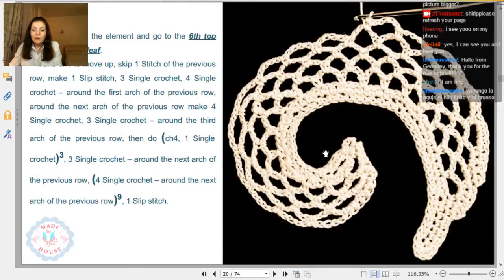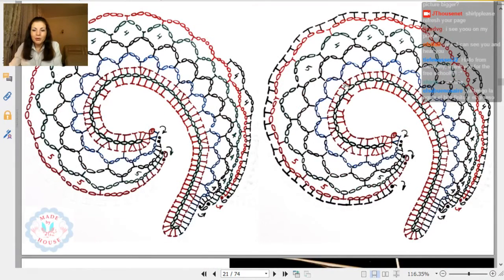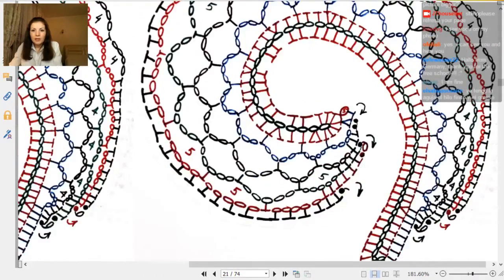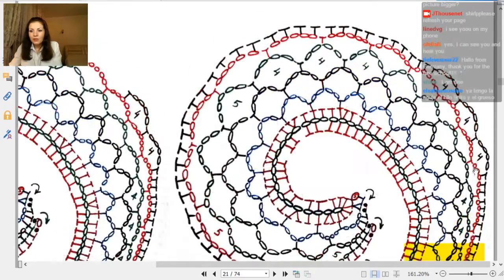Okay, when we finish this row we need to start to make the contour around the first big leaf. It's very easy. I will show you now how it looks. We start in this area, 1 chain loop to move up, 1 slip stitch, a lot of single crochet. Around 2 arches we have 4 single crochet. Next we have arches from 4 chain loops, 3 times.